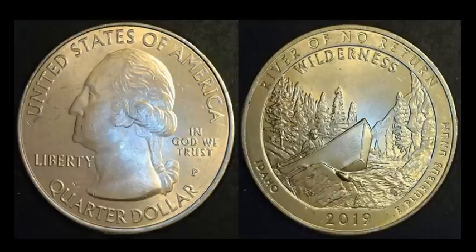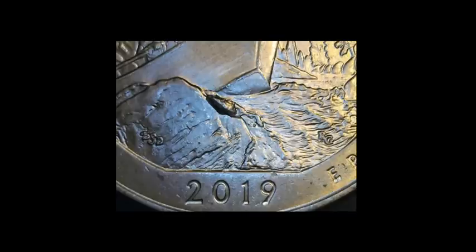But however, if you look at some examples, you find this large die chip attached to the rock. I mean, that is awesome to find something like that. Could there be others that are much bigger than that? I don't know. But you better believe that little die chip is actually much higher in relief on the coin. You'll be able to feel that really, really easily.